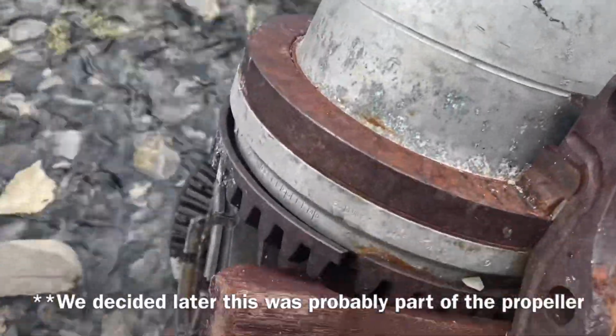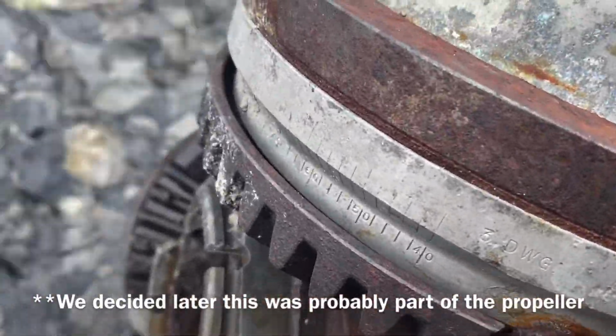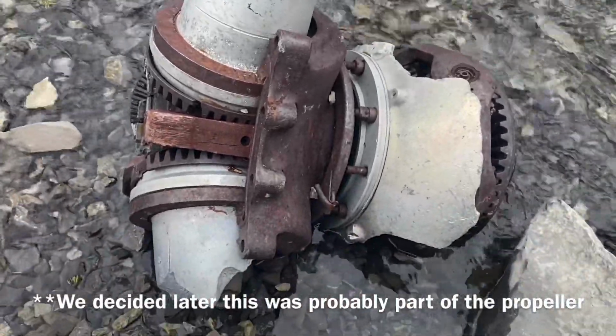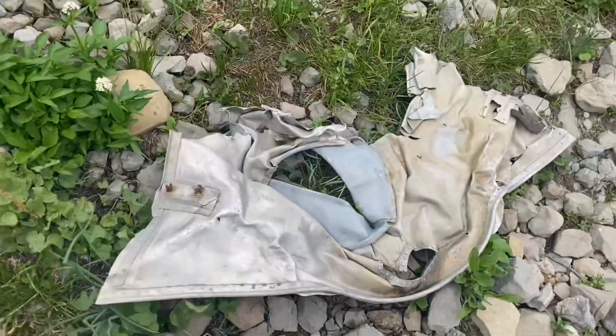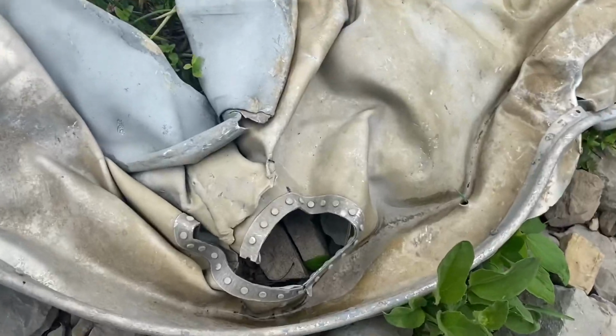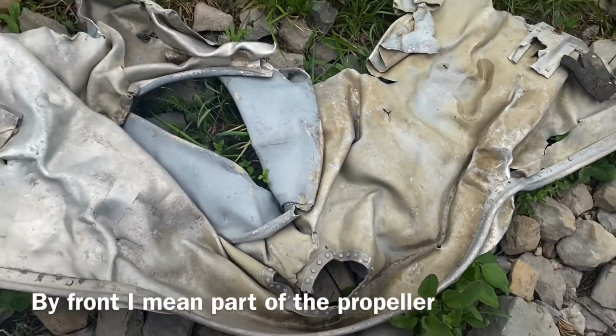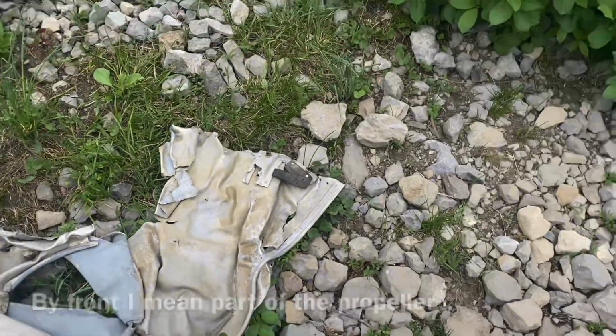I feel like it's an engine piece. It still has all these numbers on it. And I tried to move this, just to see, and it's heavy. So this little piece of metal is interesting. There's this little hole right here. I don't know. Maybe it might be part of the front, like an inside front piece.